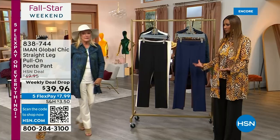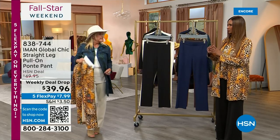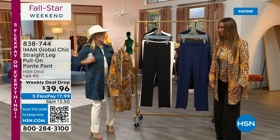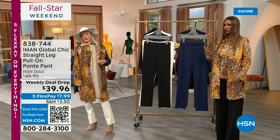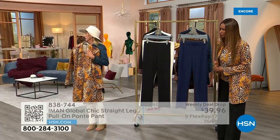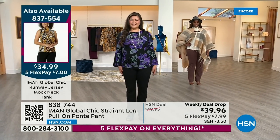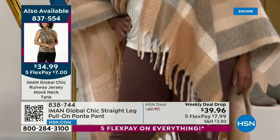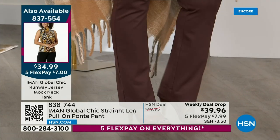Because the idea is to give you the opportunity, when it becomes fall boot season, so that it really will fall perfectly over the boot. And you can see it on the model. Some of them are wearing booties, so you can see how it freely falls. So it's not too tight around the ankle. It's really a good straight ponte. It's just a clean line.